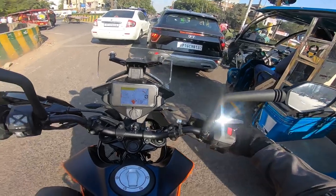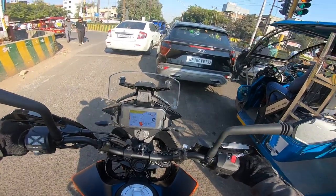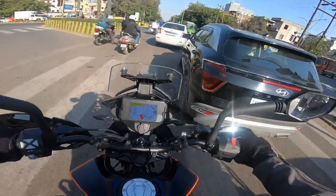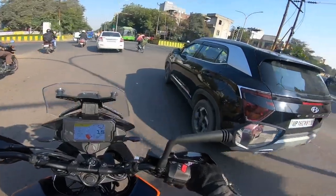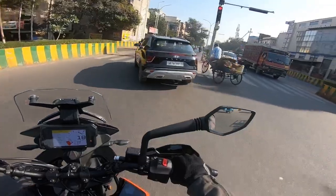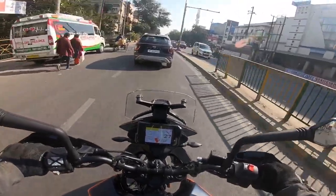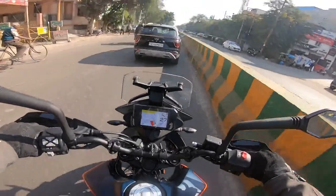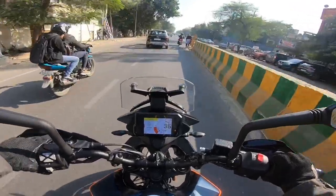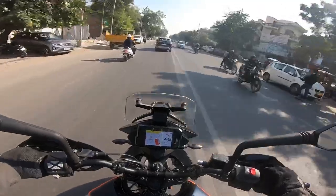The plan right now is to go to Bikeaholic showroom and get some basic stuff done on the motorcycle. I was essentially looking to get the crash bars, but if not the crash bars, I will at least get the bark busters installed so that if in case this thing falls or tips over, then there is some sort of protection. A lot of mods, a lot of things to do on this motorcycle that are already there on my mind. Let's see when we get time to get all the stuff done.